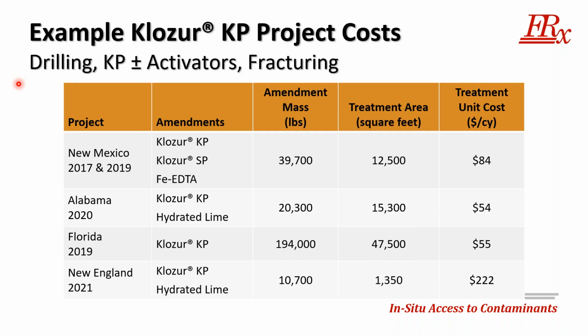I talked about these overall amendment masses before. I'm not going to go through that again, but I will bring your attention to the treatment areas to give you a sense of the scale of these range of projects. And they range from 1,300 square feet on up to 48,000 square feet. So a pretty big range of size in terms of the treatment area.